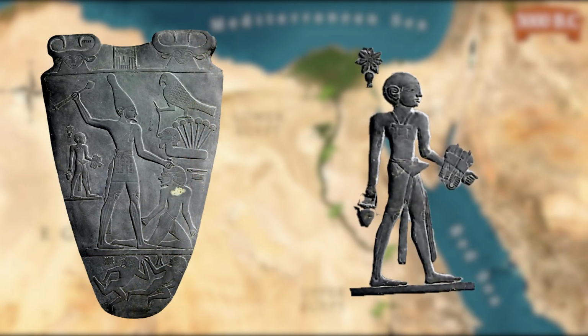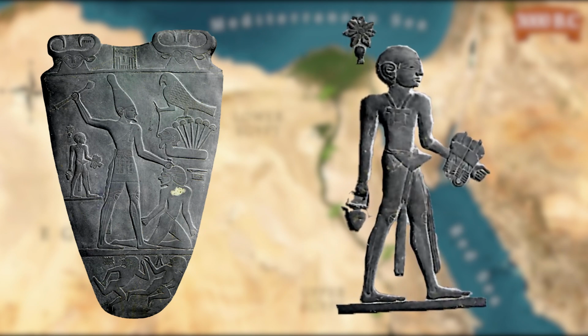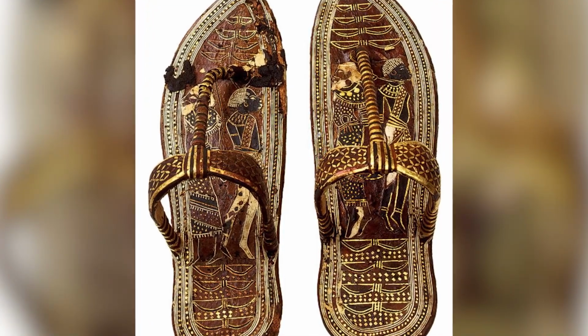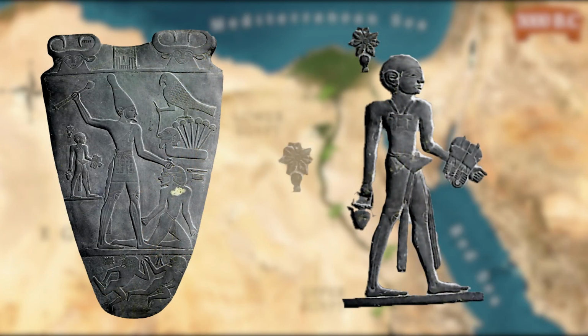The palette depicts an official who followed Narmer, whose most important task was to carry the pharaoh's sandals. The pharaoh's sandals are the only garments that separate him from the land of Egypt and are a symbol of the union of heaven, the divine world, and the human world. He is surrounded by an asterisk, indicating his importance and status in the king's court.